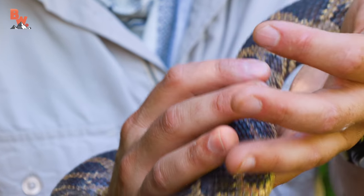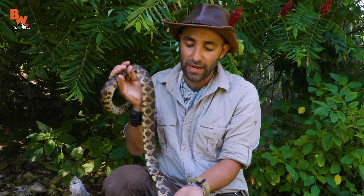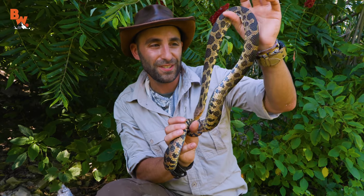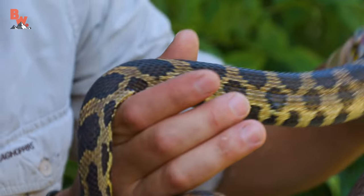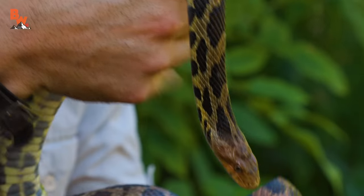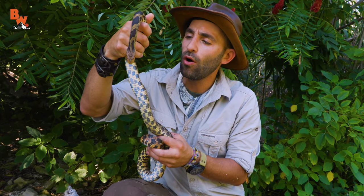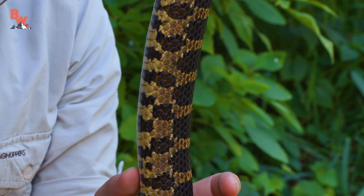It's actually really tough to keep it still. You can see it's just wanting to slither from one hand to the next. And I'm just trying to be as gentle as I possibly can. Oh, such a cool snake. I love the coloration of the fox snake. You see the gold, copper tint to the head, and then all of the gold and brown patterning that runs down the length of the body.